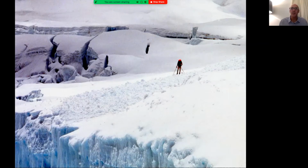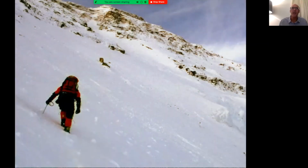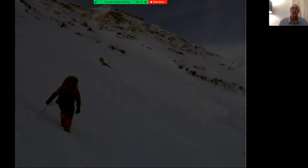So this was climbing up between the crevasses, way up high on the central Rongbuk Glacier, and then heading up the North Face, going up into the Great Couloir you see there, going up to the left, and then the summit right at the very top of the screen. So some fantastic climbing up there, some great lessons learned.